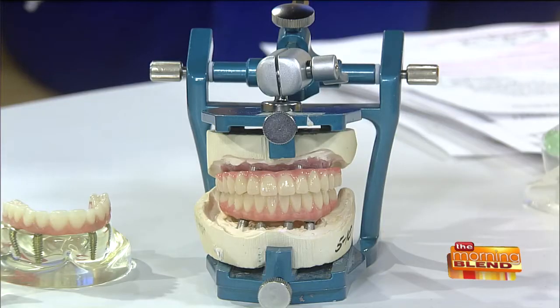Can you take them out of the mouth? Do they have to come in for maintenance to do that? Yes. From time to time, they may have to come in for maintenance, and when you look at the top portion of the appliance, there's a little screw hole. We just go in, like little mechanics, unscrewing it and eventually taking it off, cleaning it, making sure everything's okay. We just screw it right back into the mouth, and off they go.